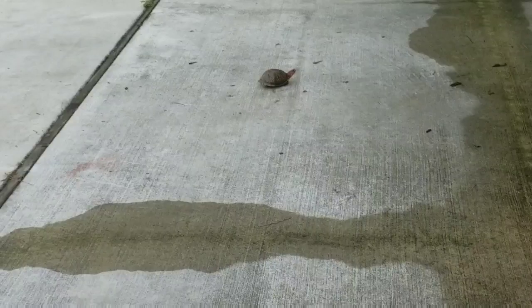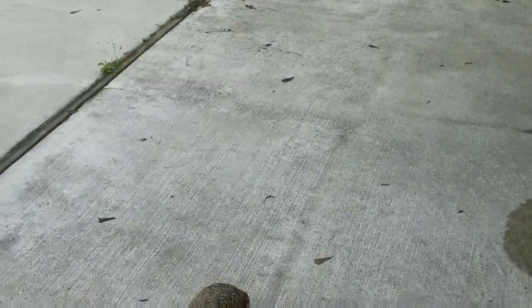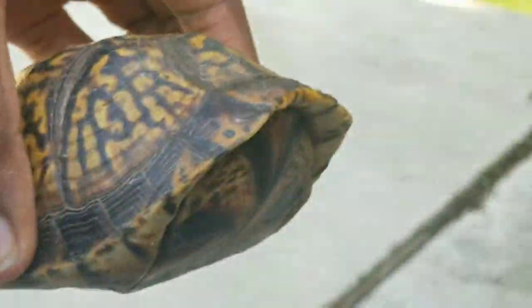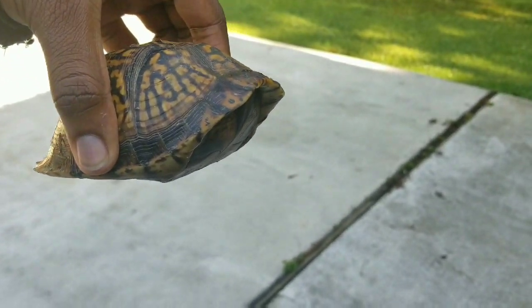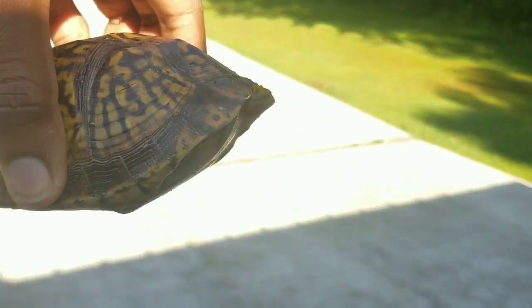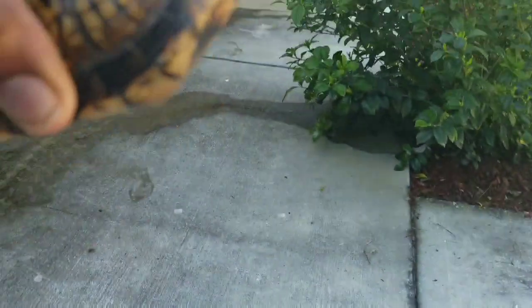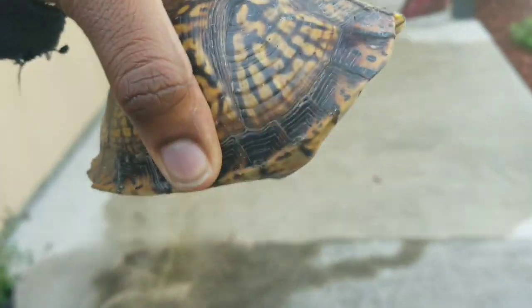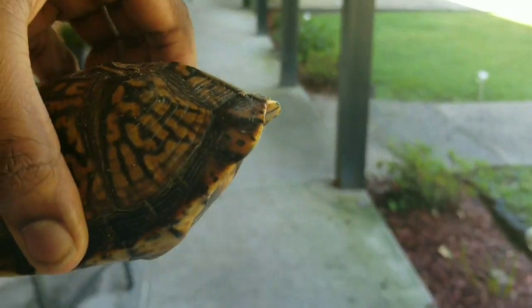See, look how the head came out of the shell. But uh-oh, he's going back in. Yep, you see? You gotta be careful around these box turtles. Remember, box turtles are very shy. Remember, kids, box turtles like these are very shy. So it's always important to give them some room and let them go. Yes, and you gotta be very quiet so you won't scare him.